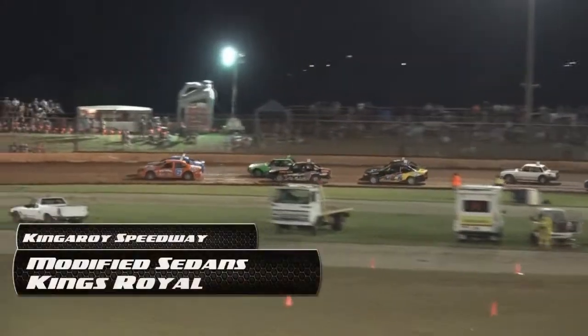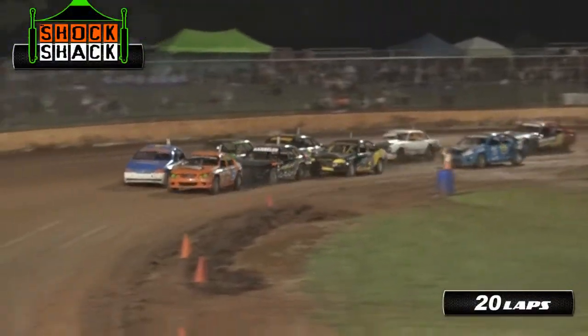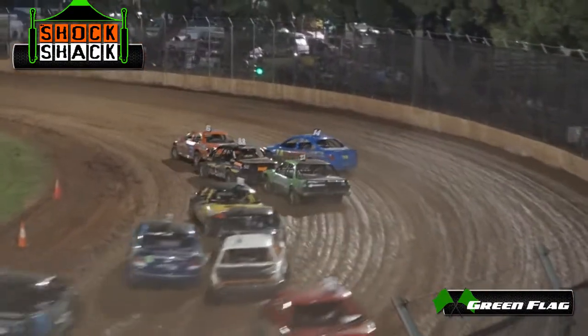Slosh. Here's the car 69. It looks pretty good. This is the C-Main. This is starting the Kings Royale Finals. Top four will qualify into the B.